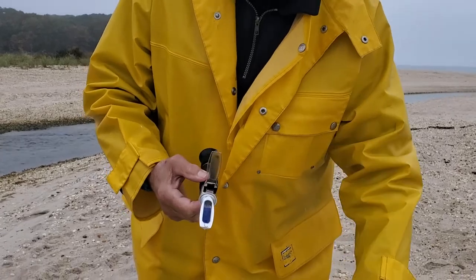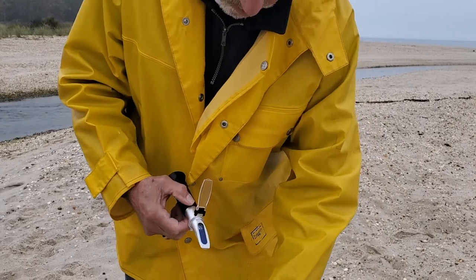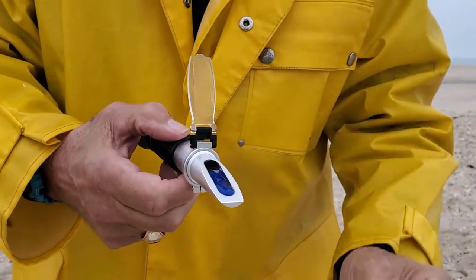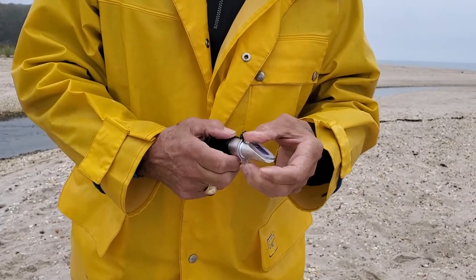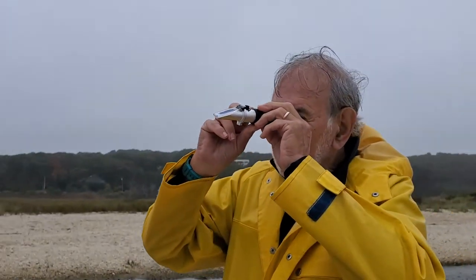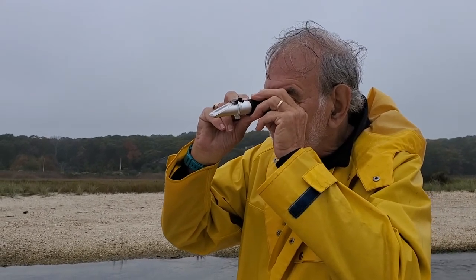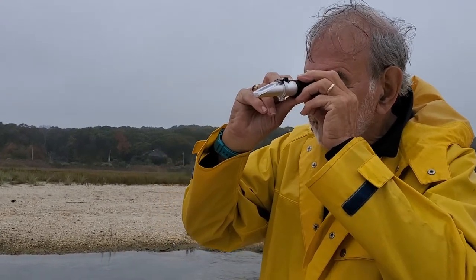Get rid of any previous samples. Then, using a dropper, just put some salt water on here. Close the cover so that it spreads out throughout the glass. And then look up to the light, and this salinity sample is 1.015 here. That's the specific gravity.